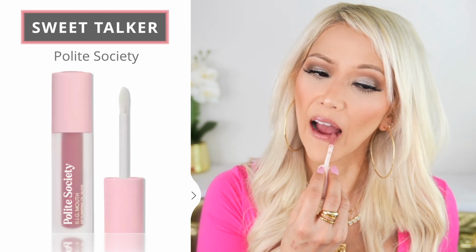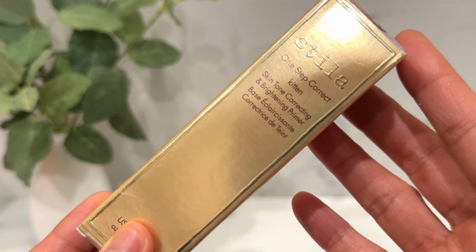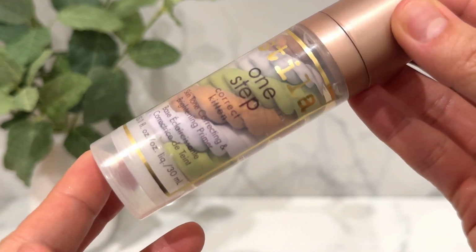I did some shorts on some products, and I took that off, but I just ended up putting this on, and then I put a little bit of my Buxom Princess over it. It just looks so beautiful over this. It's so, so pretty. And then I want to just quickly touch on the fact that I love this one-step corrector, you guys. I forgot how much I loved this product.